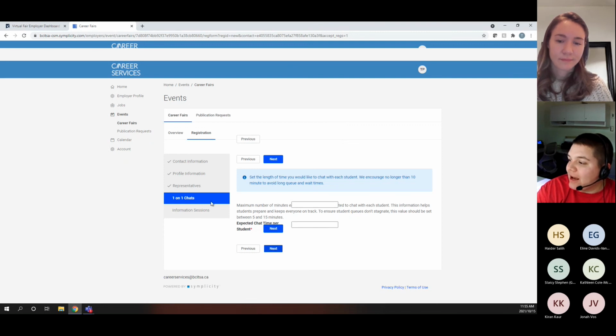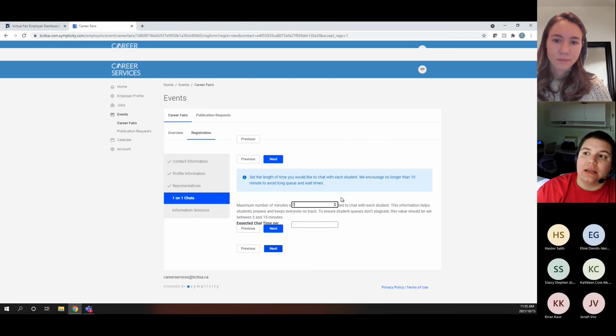This page is basically going to let you know how long you want your chats to be. Whenever you put in how long you want a chat to be, it could be anywhere from, I think, 5 to 15 minutes. I do encourage you to say no more than 5. It doesn't mean that once it gets past 5 minutes your call is going to drop. It's just a timer countdown that both you and the student can see, which helps guide the conversation.